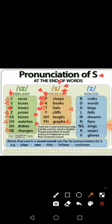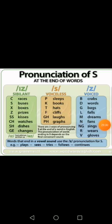Look, just let me show you. The last letter is P, the last letter is K, the last letter is T, the last letter is F. Can you see? That's why I pronounce the S as "s".